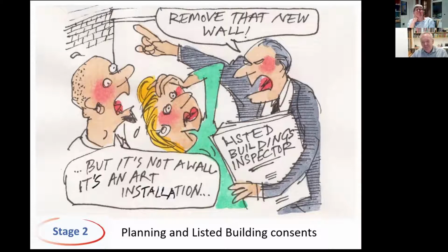And a lot of these people can actually be very helpful if you get them involved early and explain what you're going to do. Now, that said, I have had some fairly robust conversations with conservation officers, and I'm quite happy to argue for what I think should be done. But if you work constructively, and I think a robust argument is part of a constructive discussion, you can get a really good outcome a lot of the time.